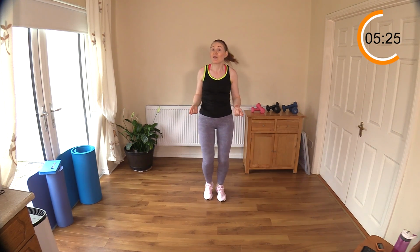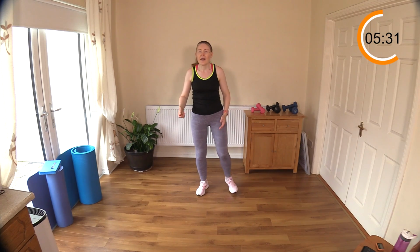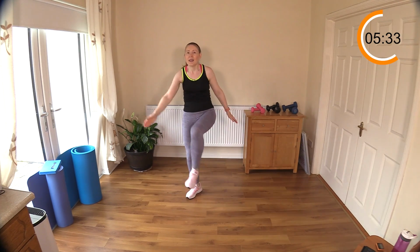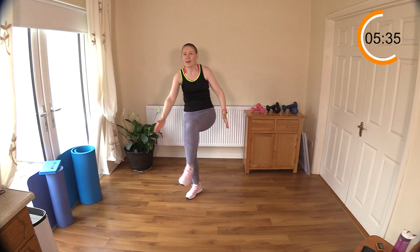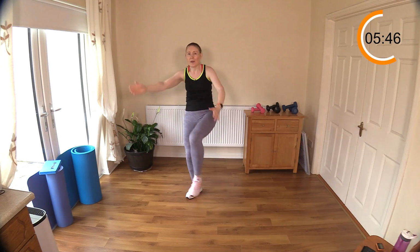Keep going now, a few more seconds of our little skips. You can actually even pretend you have a rope here if you want to get a little bit more movement for the wrist. Okay, so heel and reach, heel, reach, reach up, good, reach up. That stiffness I was feeling round one is definitely starting to go away now.